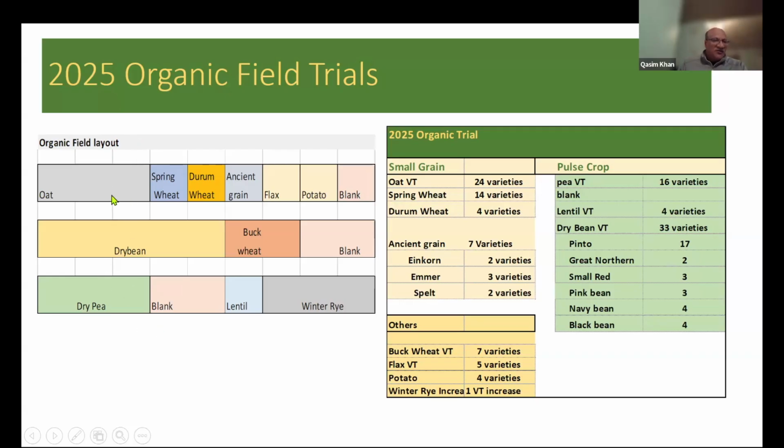So we can rotate these crops, a grass crop or non-legume crops followed by usually a legume crop, a different type, maybe each year or following year. So this year we have this setup, and all these small grains may go either after dry bean or some go after dry peas. So this year we have about all these crops we grow, and we have oat varieties.